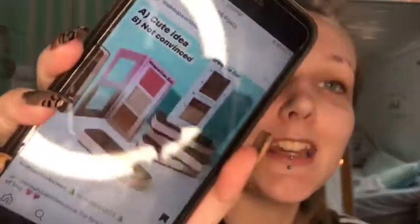So the first thing that actually caught my eye that made me want to do this video is the Beauty Bakery The Bars palettes. They're the Neapolitan bars and brownie bars. I think this is the cutest thing ever. I'm not gonna lie to you. This is what they look like.